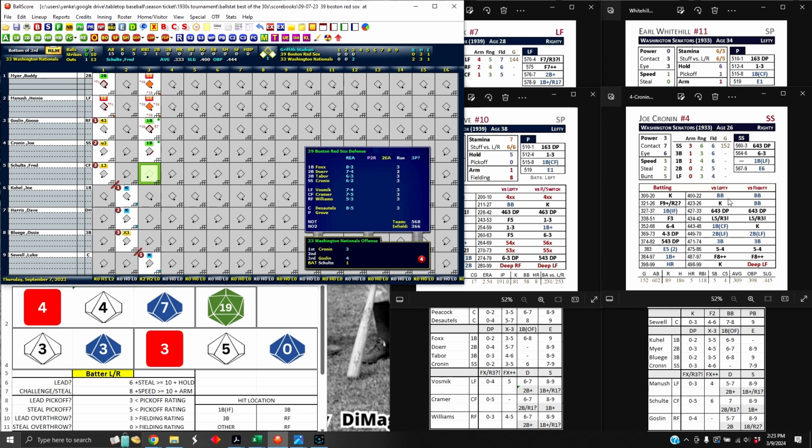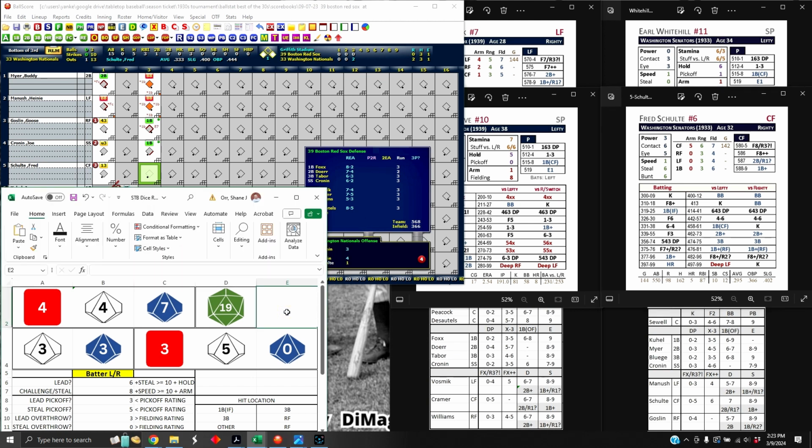Grove really in some trouble here in the 3rd inning. Cronin is not going to go anywhere. So we have runners on the corners with Fred Schulte up. Boston hoping for the double play here. Runners, they'll be playing straight up here.